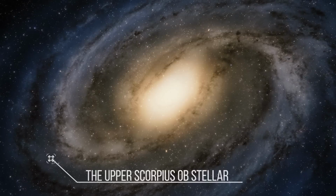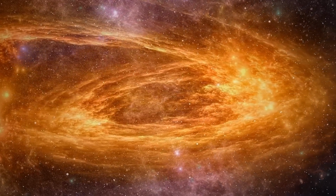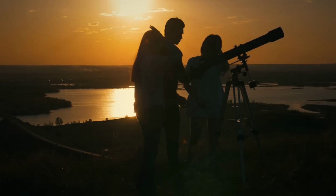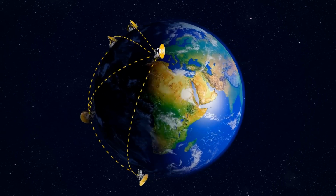It's known as the Upper Scorpius OB Stellar Association. Wow, doesn't it sound like the name of some homeowners association? Anyway, this conclusion was made by a team of astronomers that used telescope observations from all over the world and in space. They also looked through 80,000 wide-field images taken over a couple of decades.